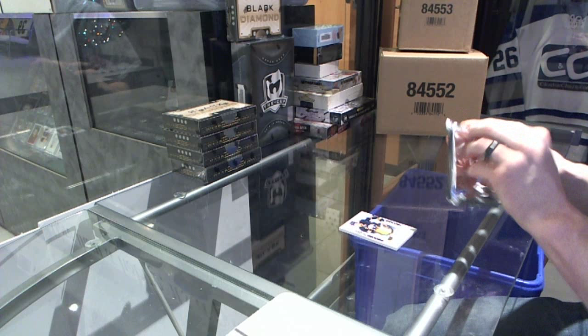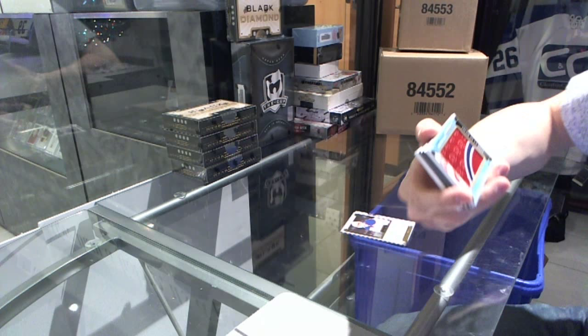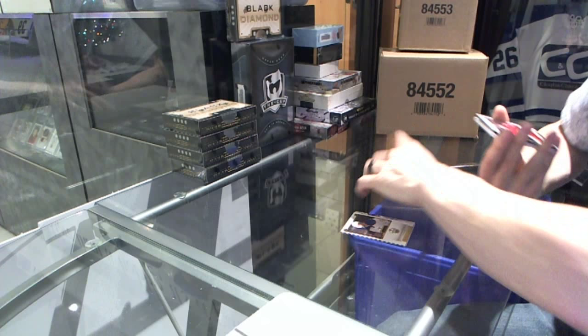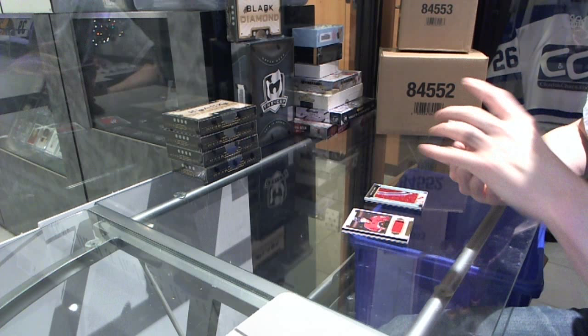All right, we've got a base card numbered to 199 for the Edmonton Oilers, Ryan Nugent-Hopkins. We've got a rookie team logo jumbos for the Montreal Canadiens, Jacob Delarose. We've got a base jersey numbered to 85 for the Calgary Flames, Sean Monahan. We've got a Diamond Mine Relics jersey numbered to 125 for the Anaheim Ducks, Ryan Getzlaff.